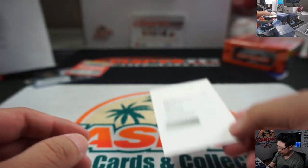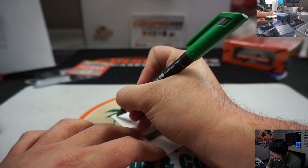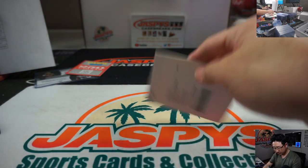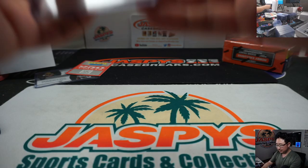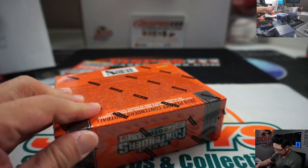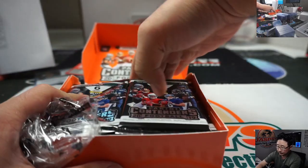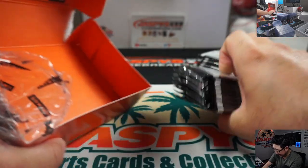All right, redemption is Devin Bush II for the Steelers. That's going to go to Arthur Hackett and Pittsburgh. Rookie ticket autograph. Lost control of that top loader for a second. Be careful with the rock. All right, last box. This has been a pretty solid half case so far.